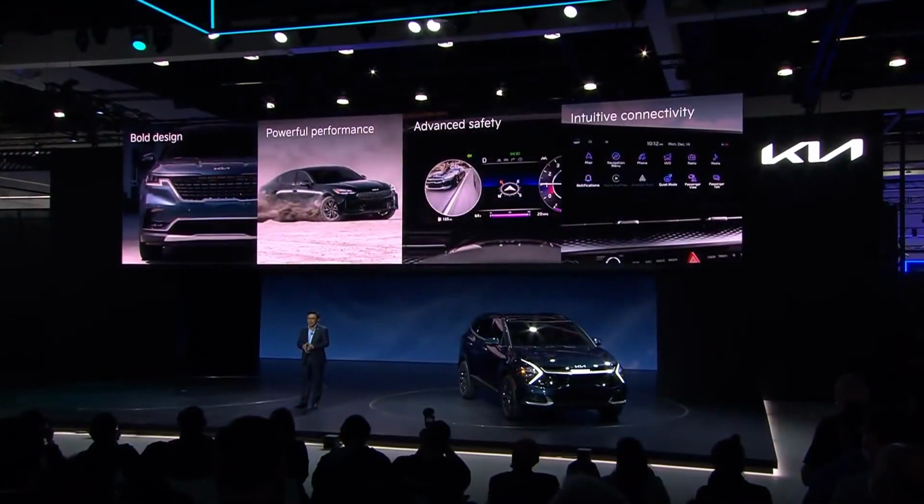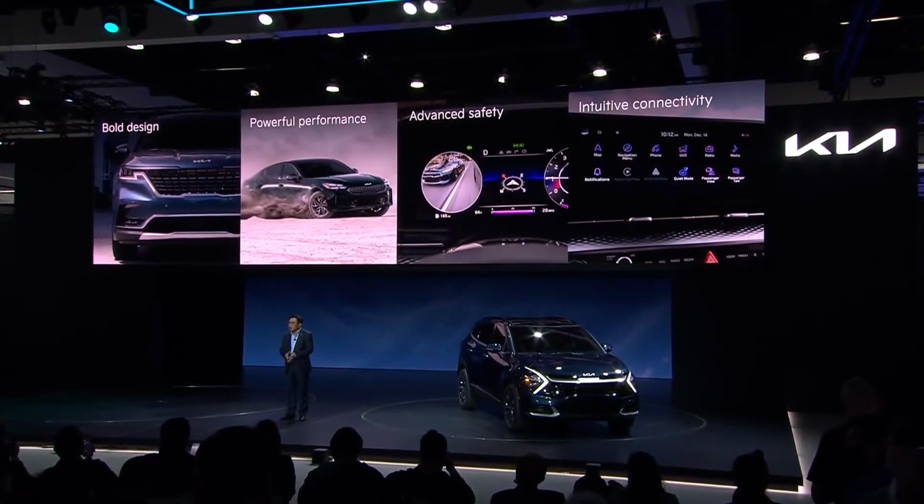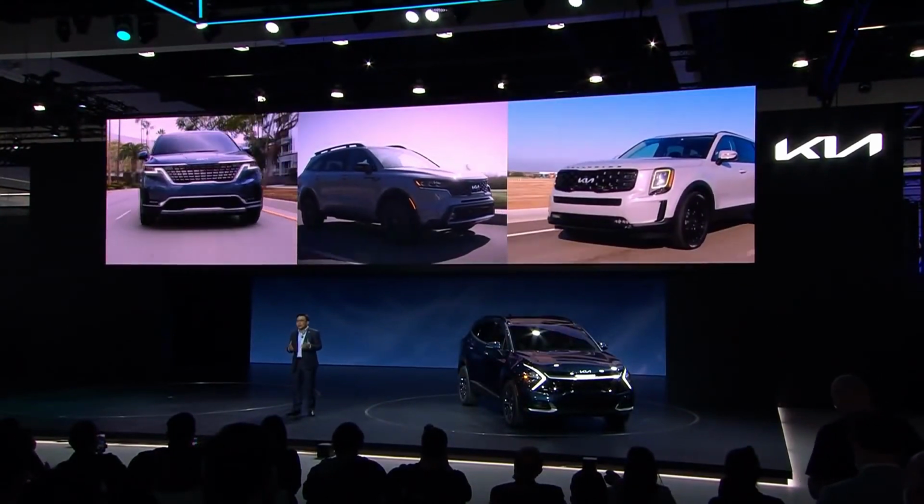To bring this new brand purpose to life, we at Kia have been focusing on delivering new ways of moving to the customers through our product lineup. Along with the brand transformation, we have established a product renaissance with bold design, powerful performance, advanced safety, and intuitive connectivity. You have recognized the breakthrough in our entire lineup in the US, including the all-new Carnival and the Sorento, the Telluride, and our sporty sedan like Stinger K5. Key to all this success was very simple. We are building the vehicles America wants.